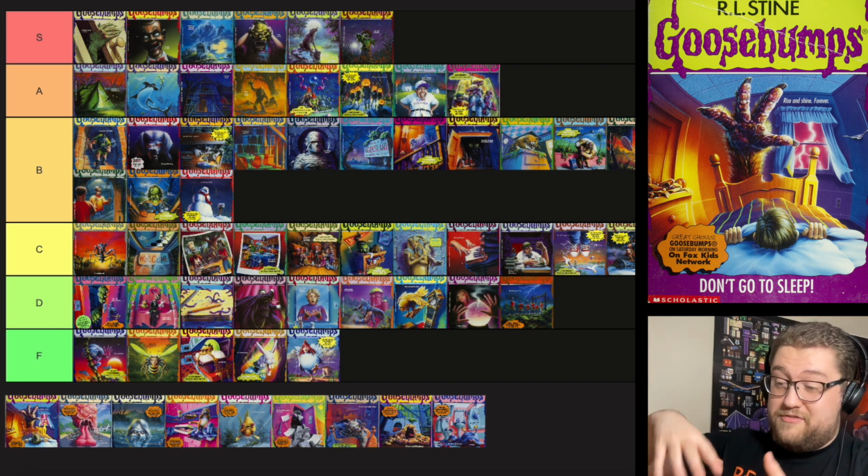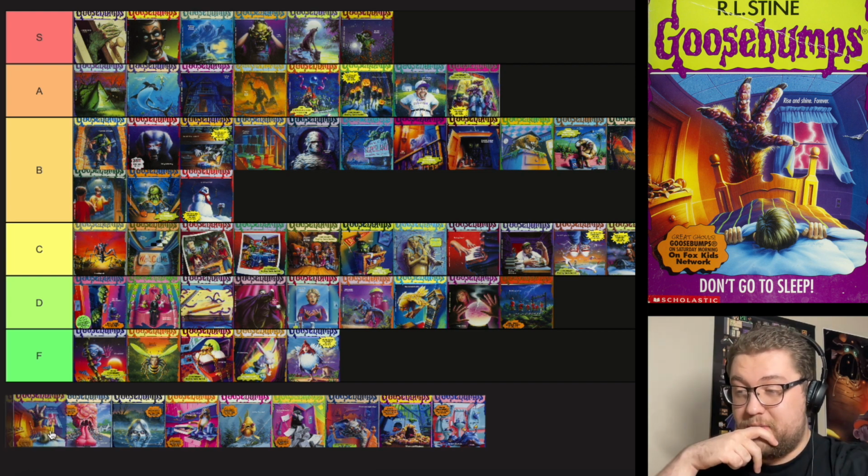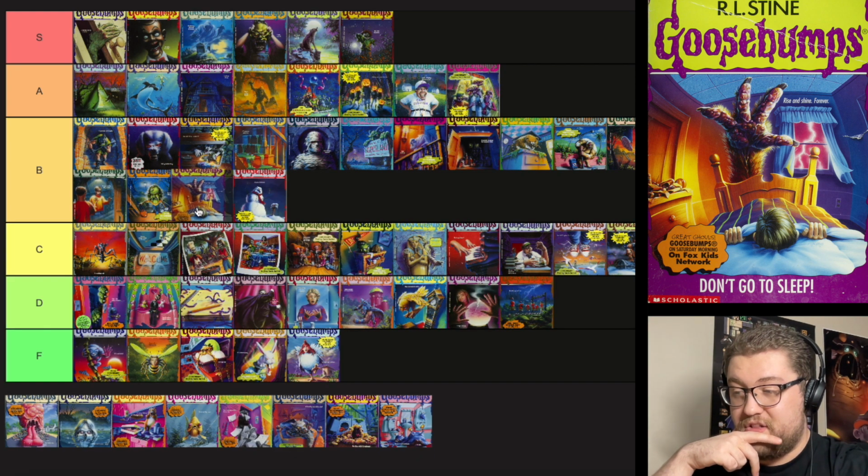Why not just grab him from the side? I do think it is a pretty striking image, and it's definitely one that stuck with me. But it's just a bit too weird for me to put it higher than like a low B tier, but, you know, I kind of respect it.